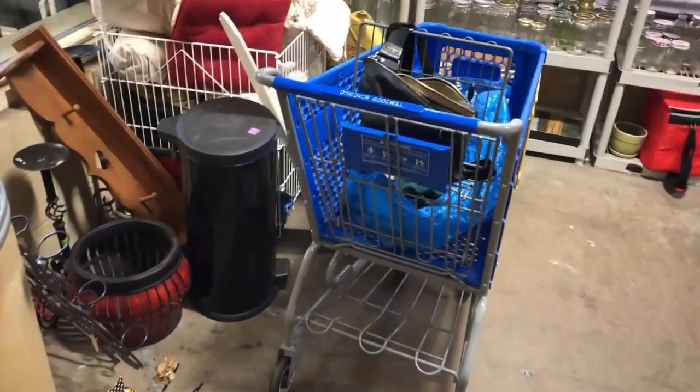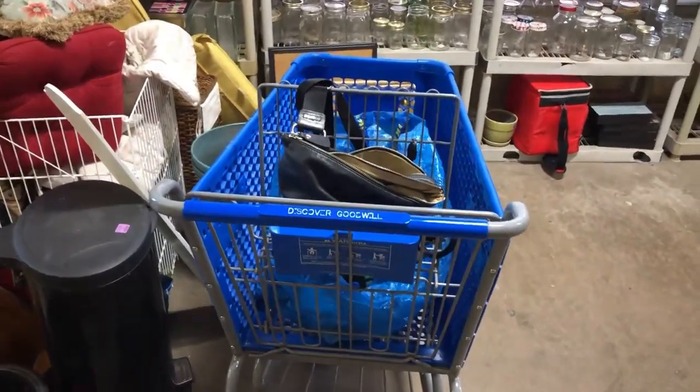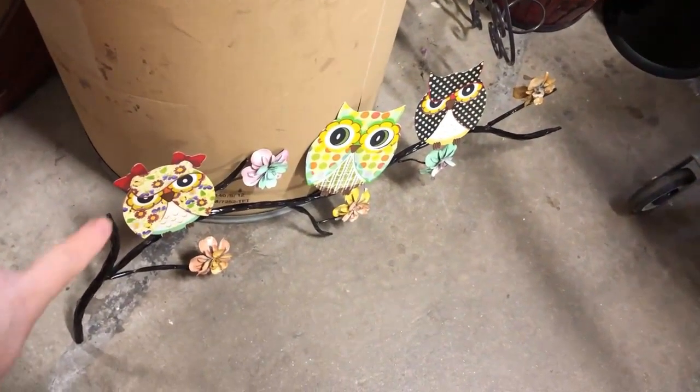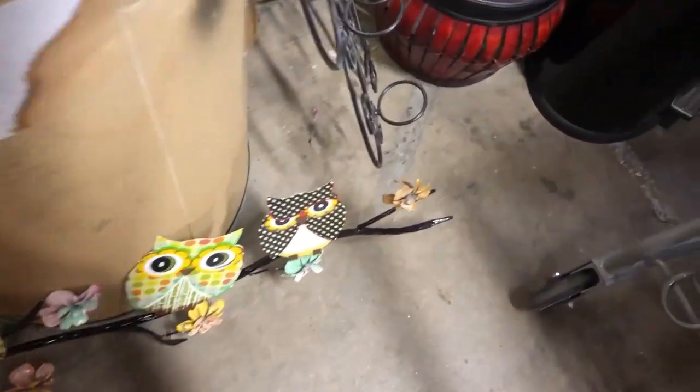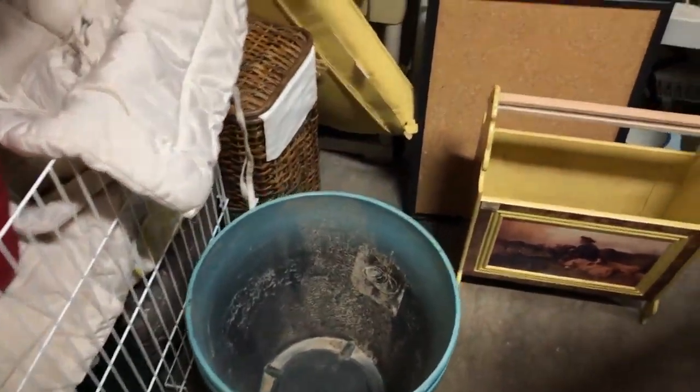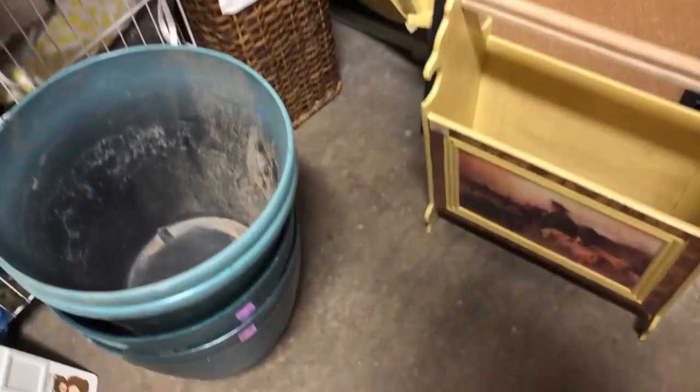Okay, so we're going to start out in the garage or patio section real quick. The music's not playing out here. That's cute, little contemporary piece. That's really cute. Some nice pots.